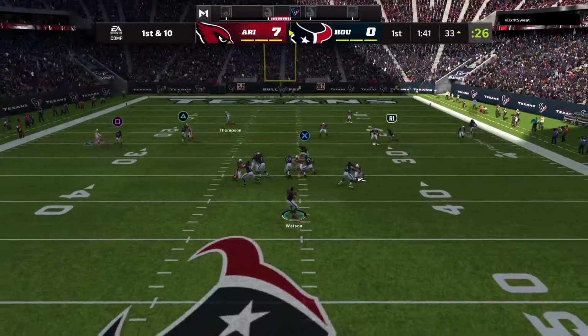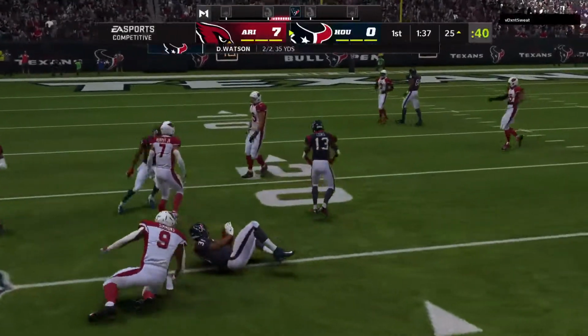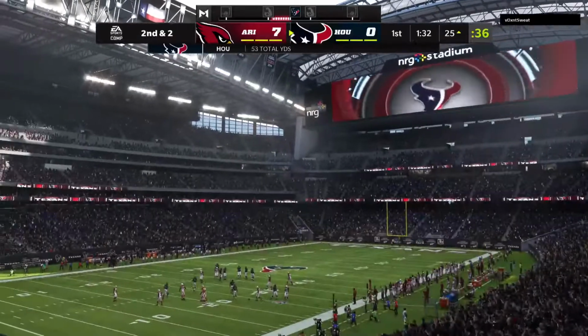On 1st down, it's Watson. Dumping it off for Johnson. This will be stopped about 2 yards shy of the marker. 8-yard gain, 2nd and 2.